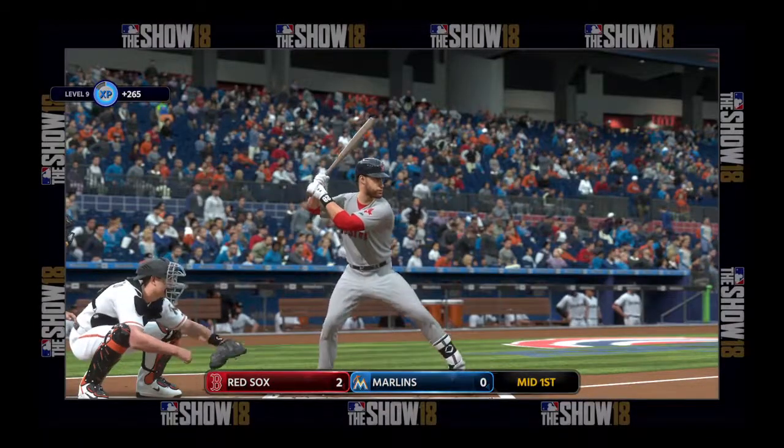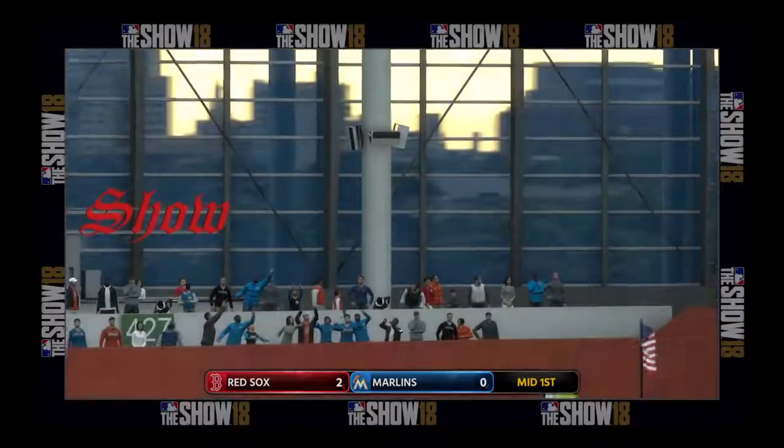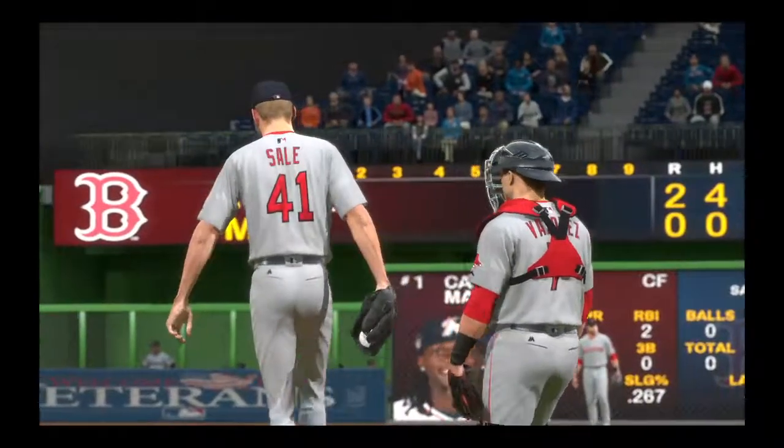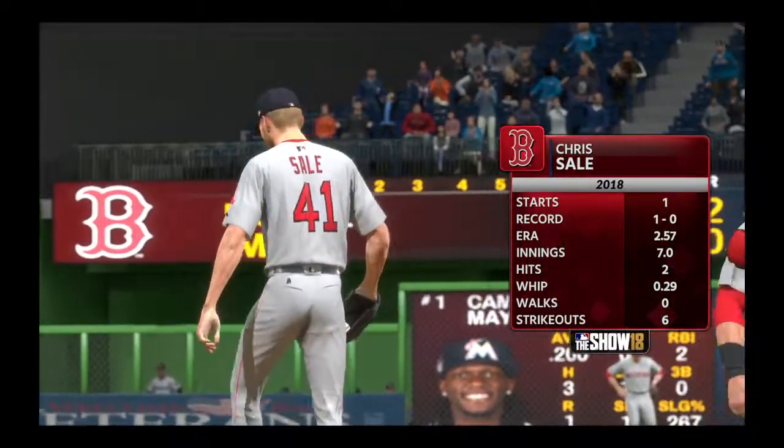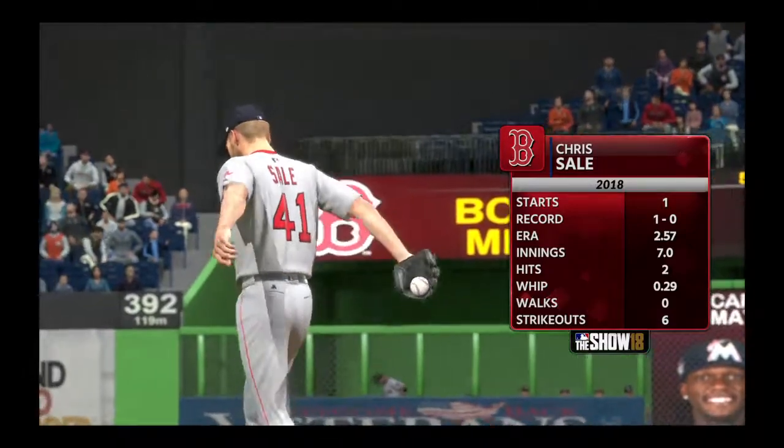Well, the Red Sox strike for 2 on the 2-run homer. Bottom of the first coming up. It's now 2-0 Boston. Chris Sale, a left-handed Floridian, will get the starting assignment. Dan Plesac, what's the word on him?